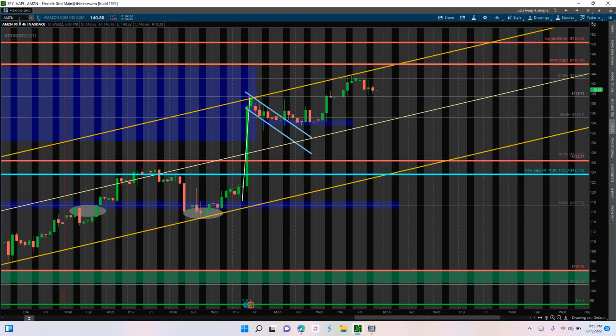As for Amazon, your key support is 139. If it holds 139, 140, we know you can work your way up, but if it cannot hold and it breaks down, then this is your support below, 135, 126. That's for Amazon. Let's go to Tesla.